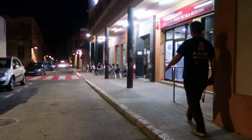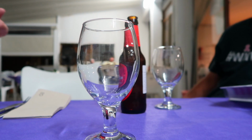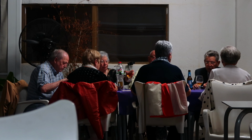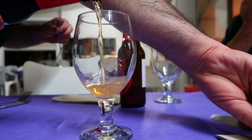It's late and we're hungry. Siniša takes me to a local place that's part casino, part bar, and part restaurant. We're in the small village of Villa Rodona. So Casal is a place where you would go with your family. No white cloths, nothing like that. It's just sort of to enjoy a good moment with your good friend.